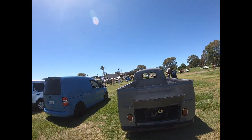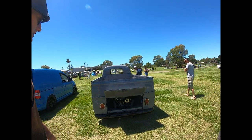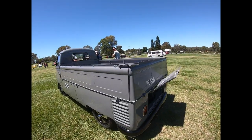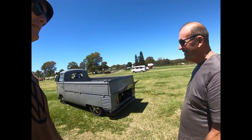a mob up at Kilcoy. All air cooled? Yeah, air cooled. Steve built the motor. Very good. And Aaron did the gearbox for it. He's down at Coomera. So it's had everything done. And the body and paint? I'm a panel beater. Oh, lovely.